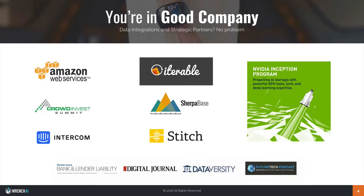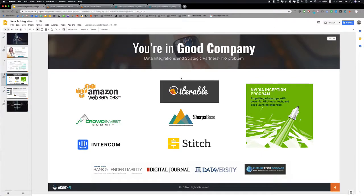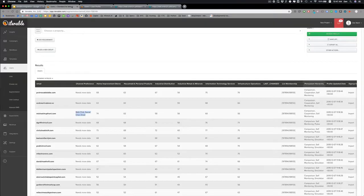Other services that we're already integrated with, it's worth mentioning too, if you're an enterprise and you actually need more data integration services, we've actually got data engineers and data scientists teams and services that we include with this. It isn't just standalone software. We can actually help you wrangle third-party data sources into either Iterable or into your Wrench instance to make sure that we're giving you the best possible predictions.